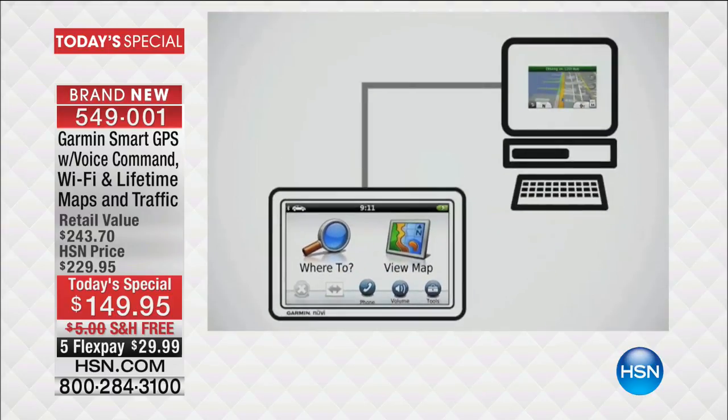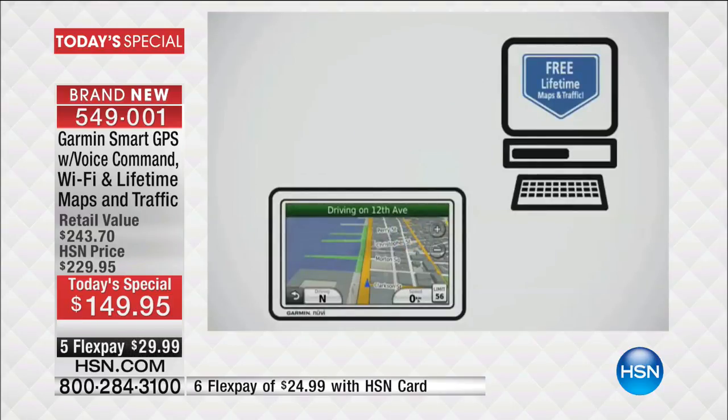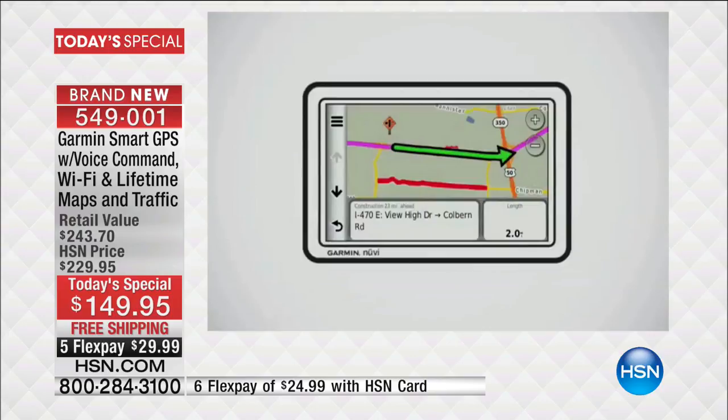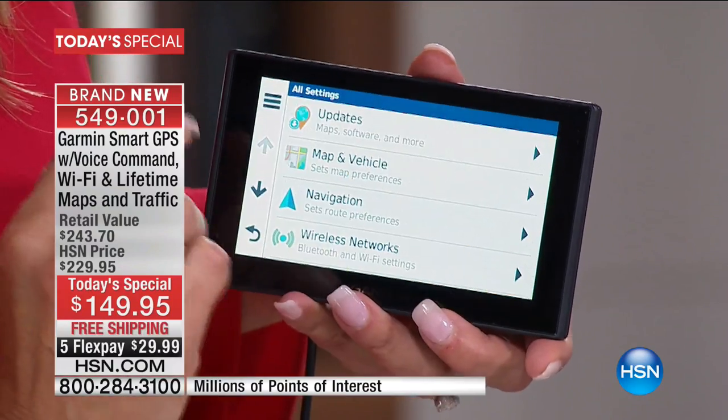Map updates are also important because points of interest change. Now, what the heck is a point of interest? That's GPS lingo. A point of interest is anywhere you're interested in going. It could be a restaurant, a gas station, or a place to go shopping. If a business closes down, it goes away. If a business opens up, that's going to be a new point of interest. And when you update the maps, not only do you update the roads to get there, but you also update the points of interest.